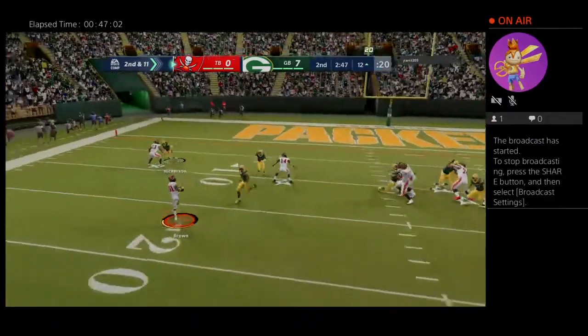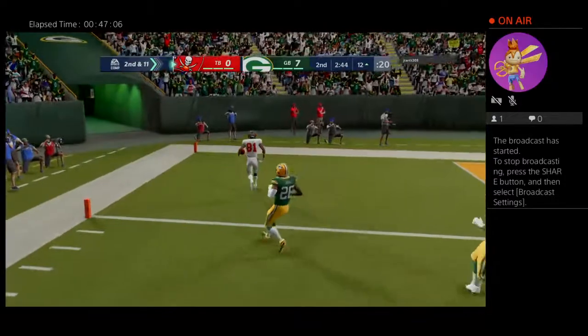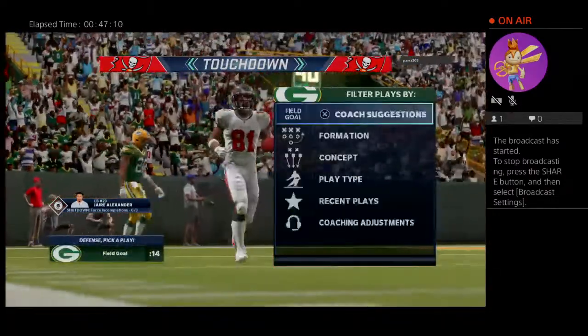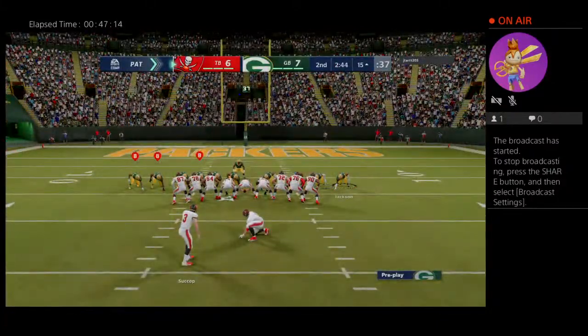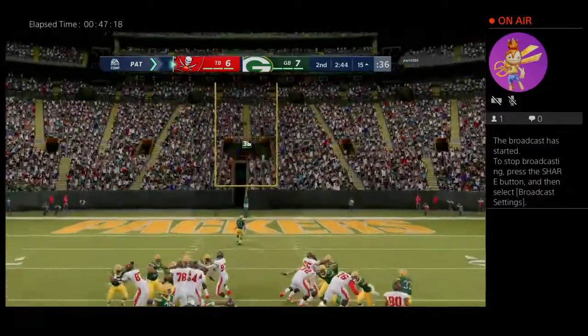On 2nd down, here's the option. A quick throw here out to Brown. And he's into the end zone. Touchdown, Buccaneers. A 12-yard touchdown grab. And the Buccaneers are an extra point away from tying up this football game.